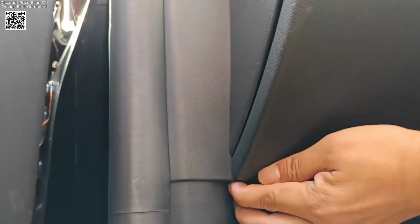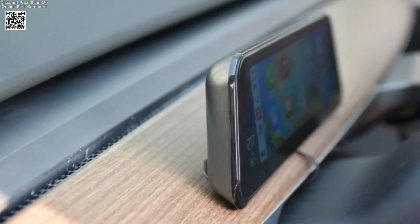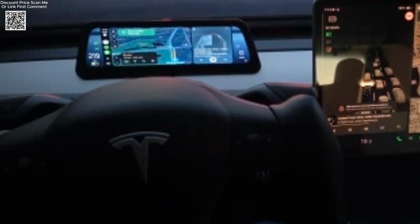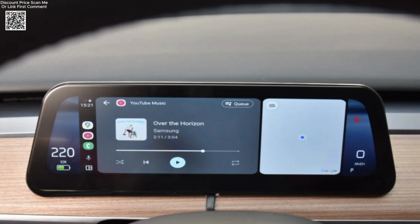Installation is refreshingly simple. The unit can be fully set up in just 5 minutes with 3 easy steps, all without altering or damaging your Tesla's original interior. Designed for convenience, functionality, and seamless integration, this 2025 Tesla HUD is the ideal tech enhancement for any Model 3 or Y owner looking to modernize their cockpit with style and intelligence.